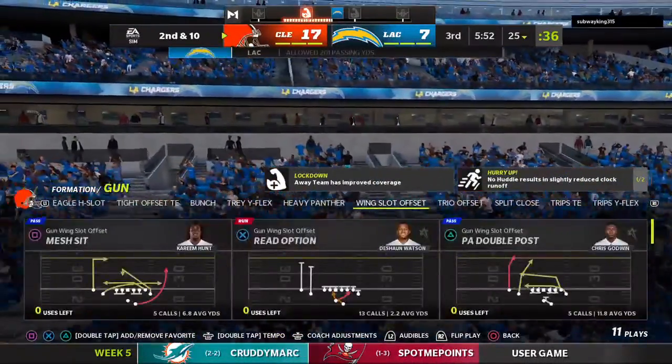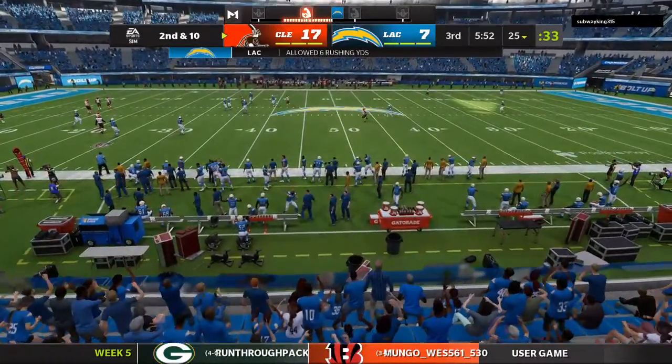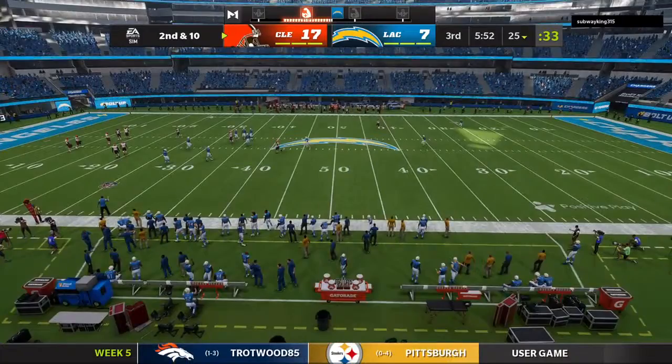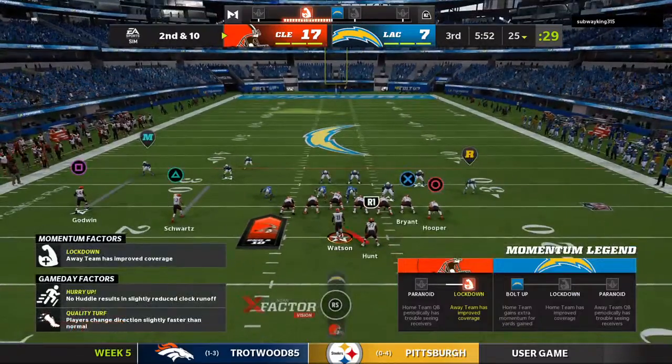Seeing no options, he throws it away. They certainly thought they had him surrounded and probably thought they were going to get him on the ground and get the sack, but he was able to elude that. And even though it threw it incomplete downfield, if you're a defensive back, you're loving the pressure.